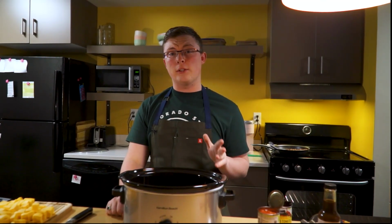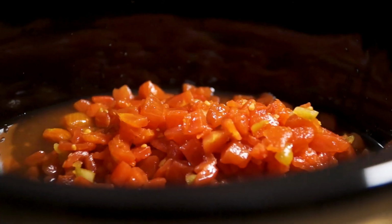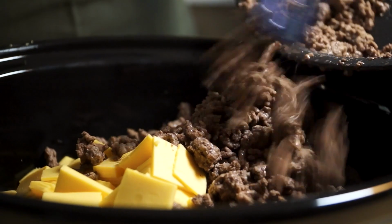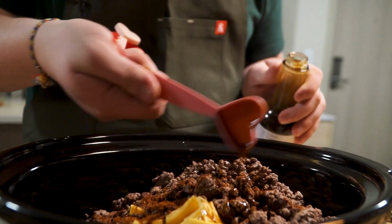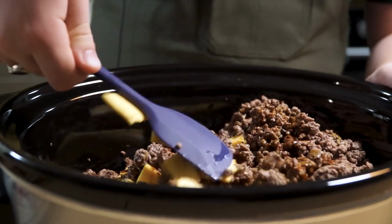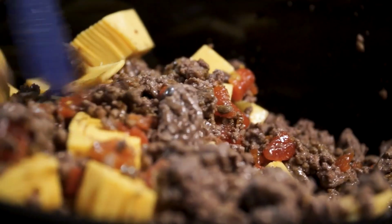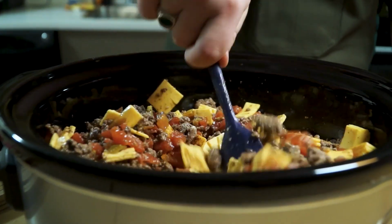Now that we've got all of our ingredients prepared, we're going to put them all into the crock pot. Start with the tomatoes and green chilies, then add the cheese, followed by the meat, then put in your chili powder and Worcestershire sauce. Now we have to mix all of this together to have it relatively evenly distributed.